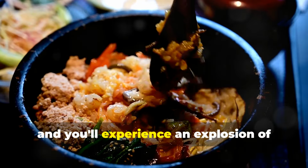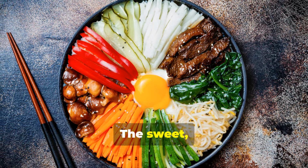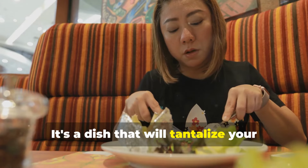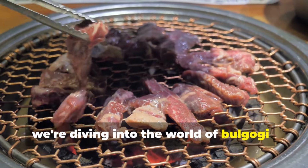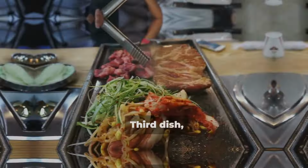Take a bite and you'll experience an explosion of flavors and textures in your mouth. The sweet, spicy, savory, and tangy notes all come together in perfect harmony. It's a dish that will tantalize your taste buds and leave you wanting more. Stay tuned because up next we're diving into the world of bulgogi, a dish that's close to my heart and always a crowd pleaser.